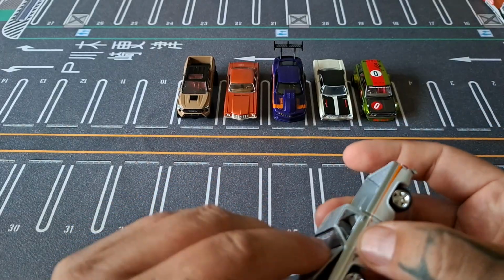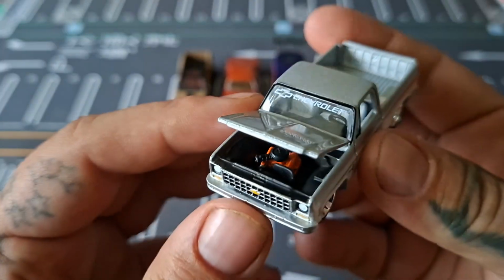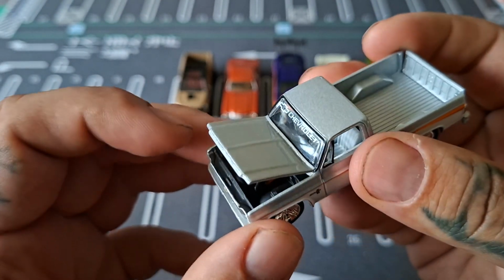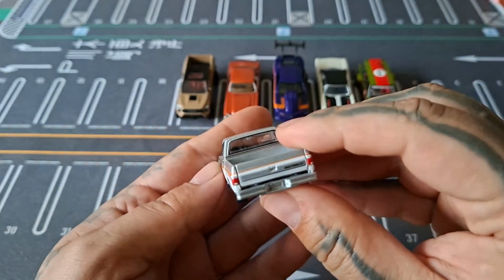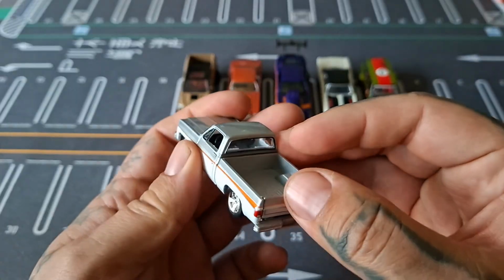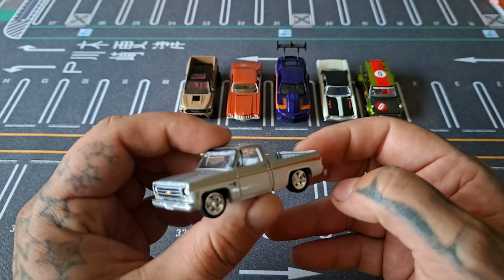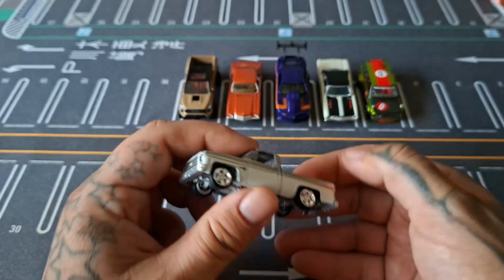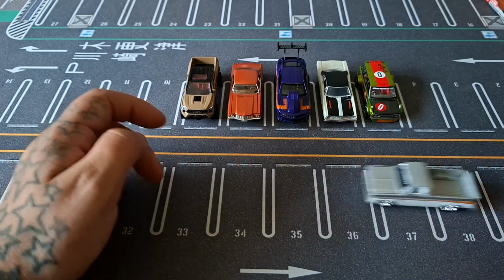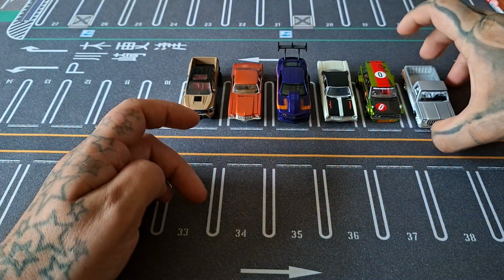Let's check underneath the hood. Oh boy, this model is a big mess. Look at that. The engine is crooked even. Wow, that is not good. And I had the high hopes that at least the tailgate is now opening and closing. Well, sort of. Now it's not. Wow, this model is a big mess. I'll probably place it in the collection and not touch it ever again. It somewhat rolls, not perfectly. So, yeah. Disappointment from AUTOWORLD.